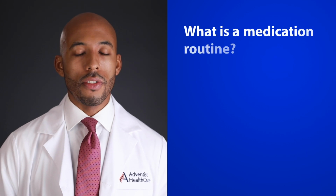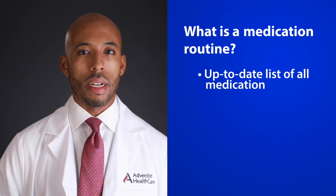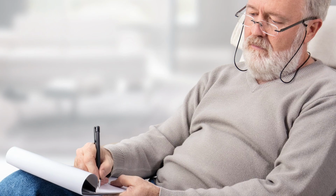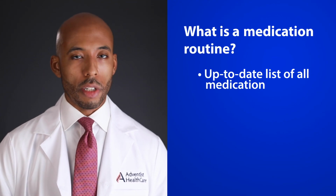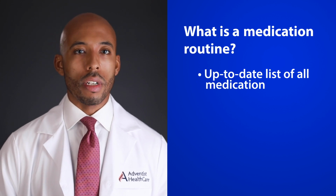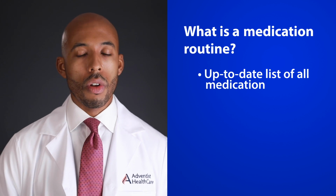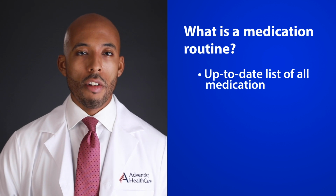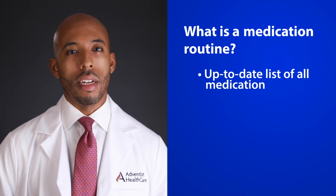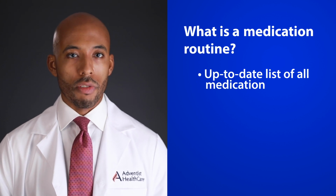Having a medication routine is very, very important. I tell my patients to try to have an up-to-date list of all their medications and have it easily accessible, not only for the patient, but oftentimes for the loved one that usually takes the patient or goes with the patient to their various appointments. It can be really helpful for doctors as well as new nurses that the patient might encounter to know what their medications are, because if you're taking more than 3 medications like most patients are, remembering the doses and the names of those medications can be really, really challenging. So having that up-to-date list and having it readily available is really, really helpful.